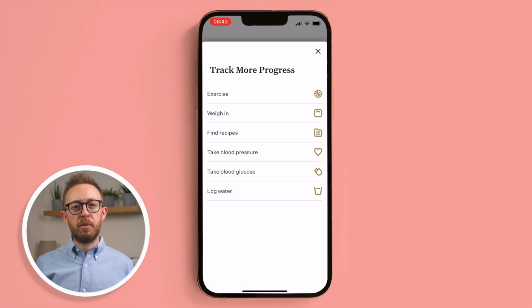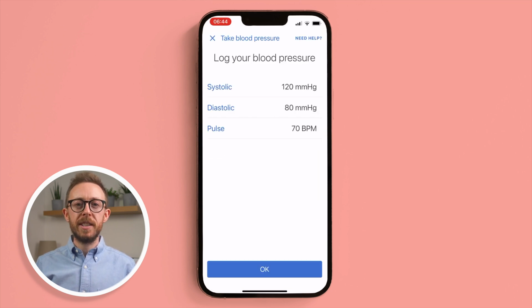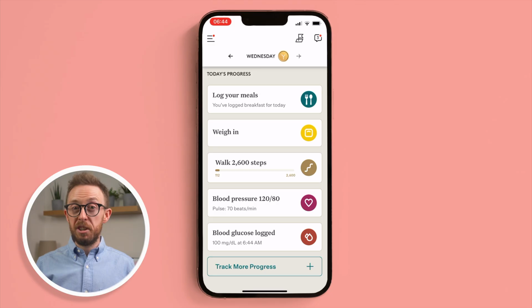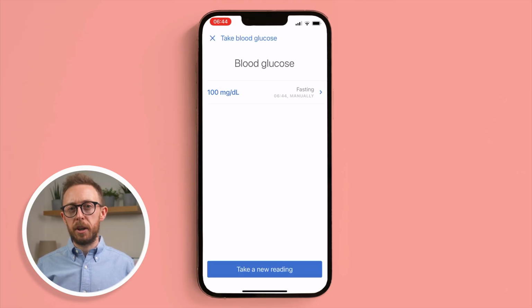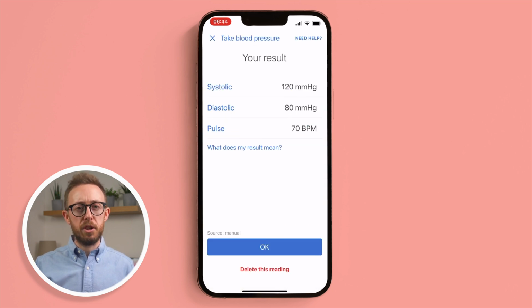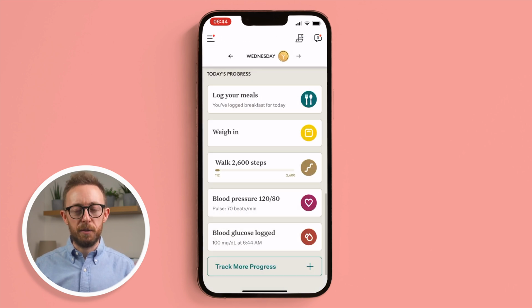Noom includes sections to record your weight, steps, water intake, blood pressure and blood glucose. These last two are very important health metrics, and it may be the reason people have decided to go on a weight loss journey. Interestingly, Noom will ask permission to write blood glucose data to the health app in iOS, so if you're using that, you can view the information here, but for some reason not for blood pressure. I hope to see this addressed in a future update.